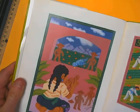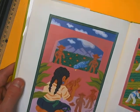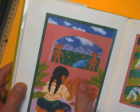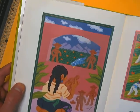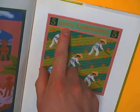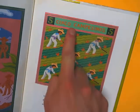In the heat of the day, 5 farmers toiled in Josefina's sunny patio as they did in the fields in the valley. So she's representing the farmers, the fields, the landscape. So again, scratch, attach, smooth out, and then when they're dry, she can paint them. Los 5 campesinos, 5 farmers.